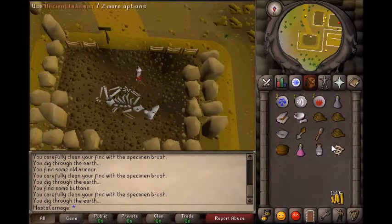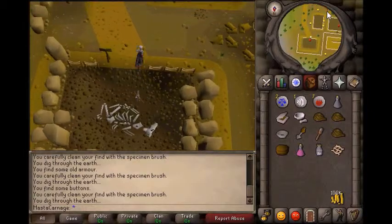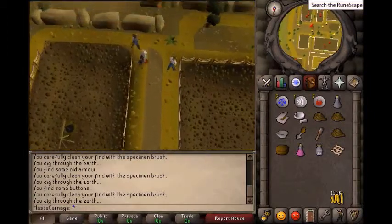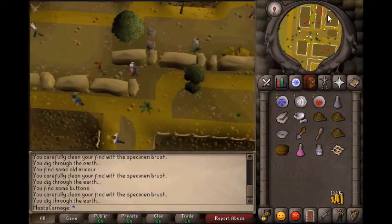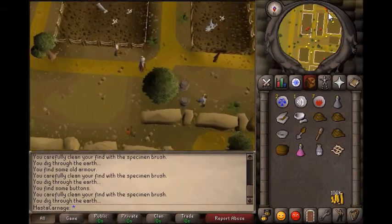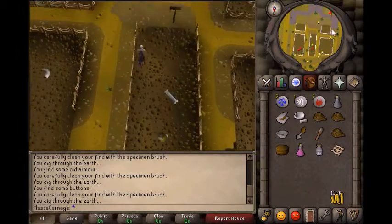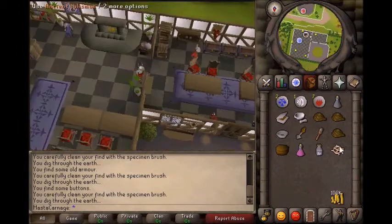Alright, and once you get the talisman, you'll want to go back to the dig site, and you'll want to use it with the archaeologist or archaeological expert, which is right next to the examiner or in the same building, so somewhere near her. And yeah, so I'll be back once I'm there.